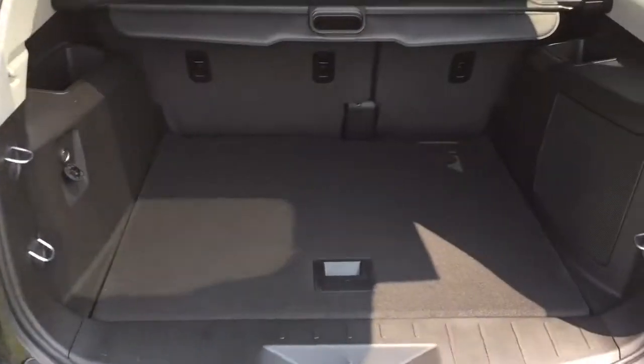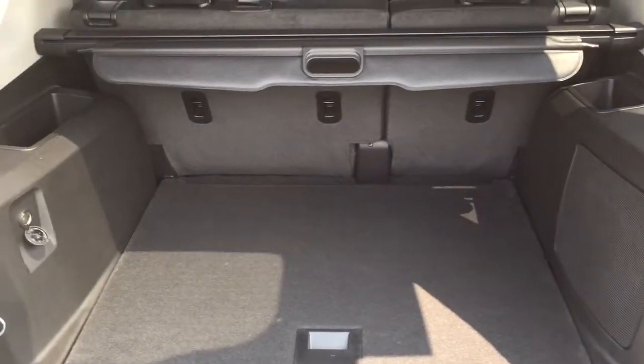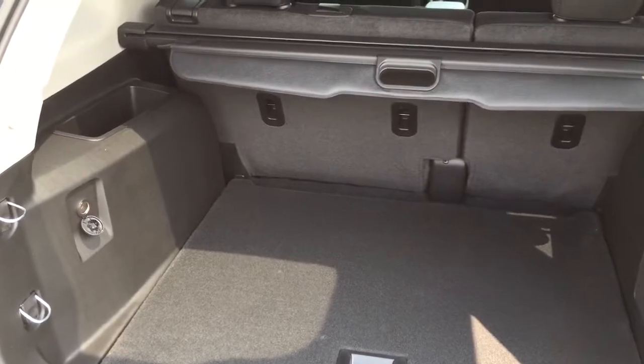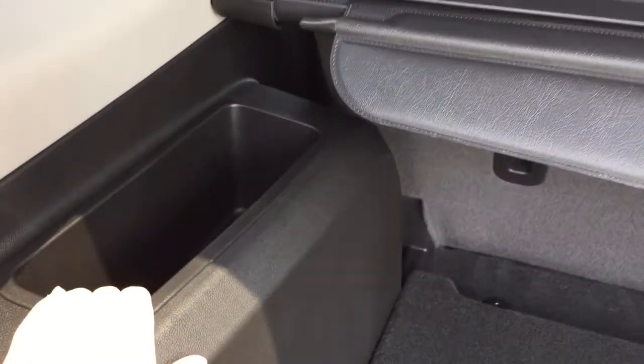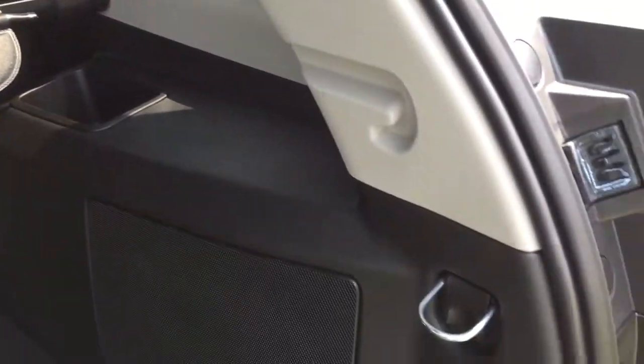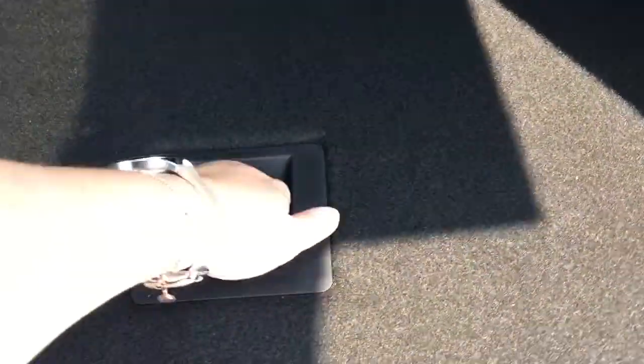Taking a look inside here, there is plenty of storage space. You can actually increase the amount of storage space by folding that second row of seating forward, which I'll show you how to do in just a second here. As well, there are some extra storage spaces over here on the left and on the right side of the trunk. There are also hooks lining the right and left hand side of the trunk if you want to attach anything to secure the cargo back here. An auxiliary power outlet, as well as a compact spare tire should you ever need it.